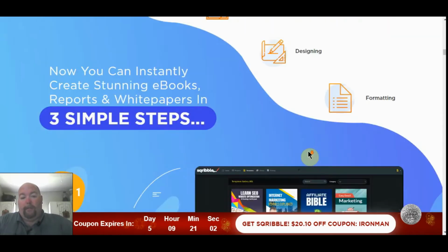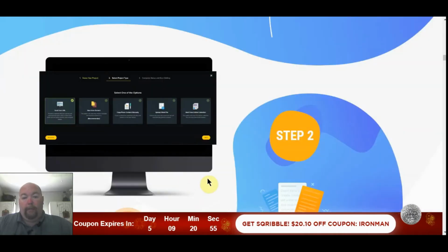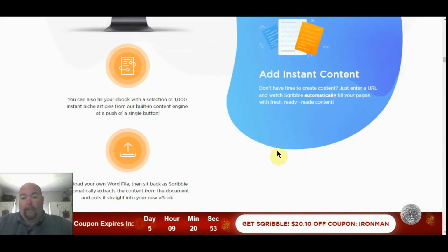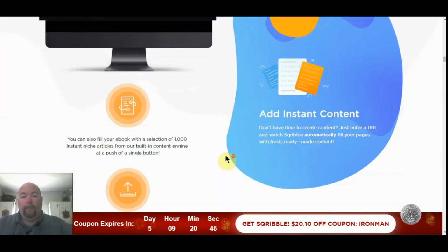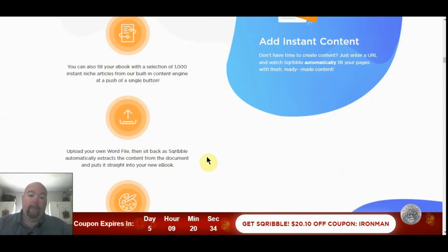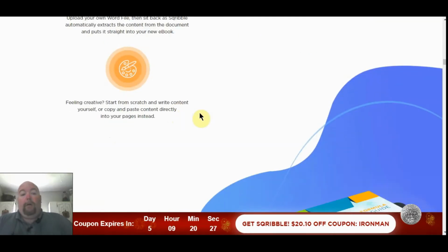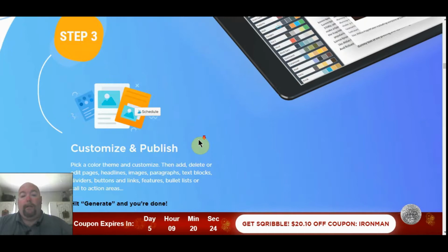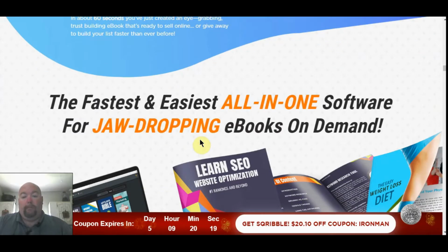I mean, seriously, it's a very simple tool. You pick a template, add instant content. Like I said, you go and get the URL from a website, or they do have instant niche articles inside the program. But if you're trying to write a book, I would suggest trying to get content from outside the website. Or of course you can write it yourself and upload your own file. It is what it is there. You can customize it and then publish it, and it's all from one place.